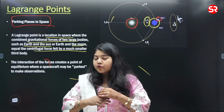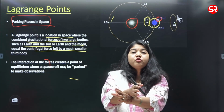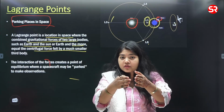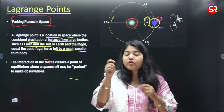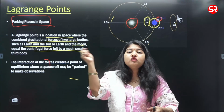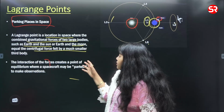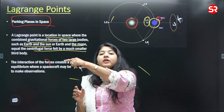Centrifugal force, if you are not from a science background, but if you remember, in childhood children play phugdi. What is phugdi? Holding both hands, they rotate around. So that circular force is called centrifugal force, right? And when you tie a stone in a string and rotate it, this force is centrifugal force. So the centrifugal force is always felt by the object which is moving around, right?